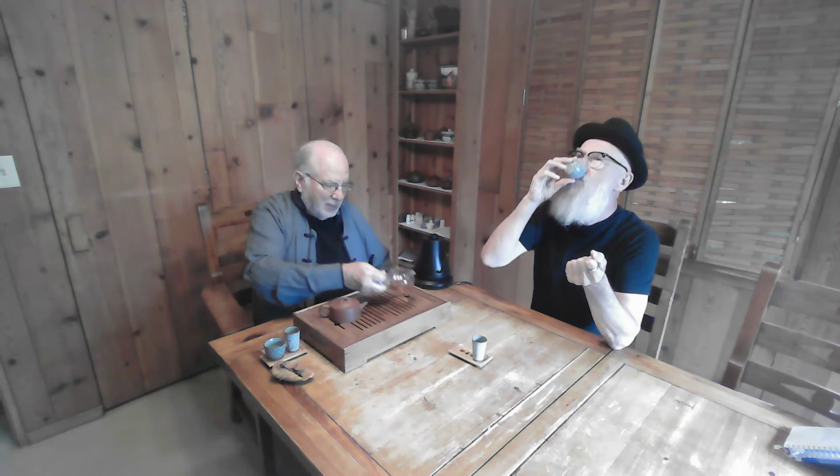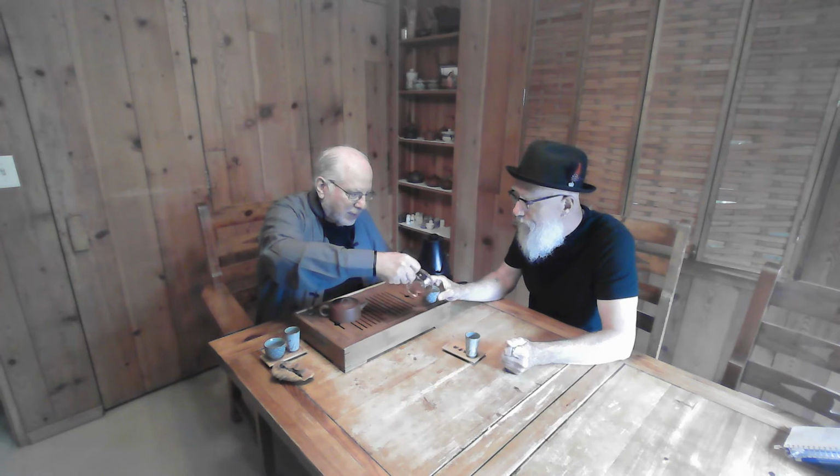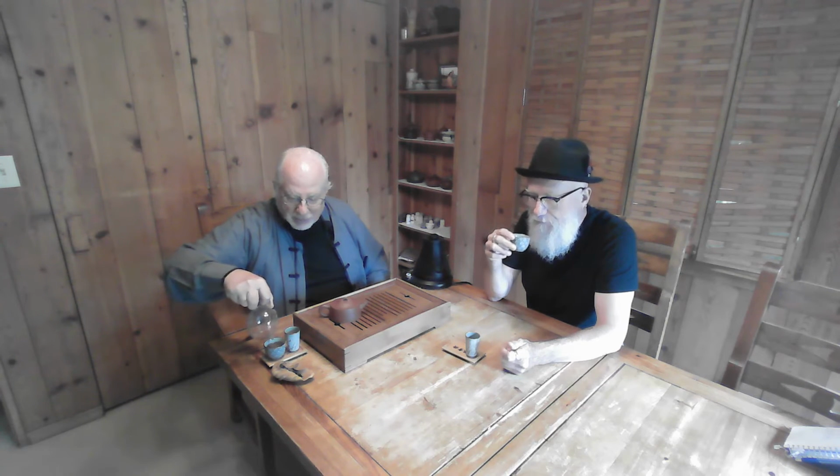Oh, that's delicious. Let's have a little more. We don't need to use the aroma cup for the same steeping. Yeah, it doesn't matter. Put it there. Keep drinking this, and then when we do this next steeping, then you really see some difference.